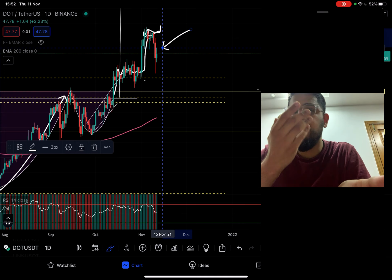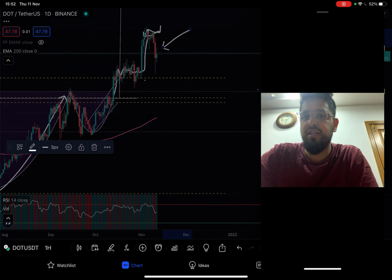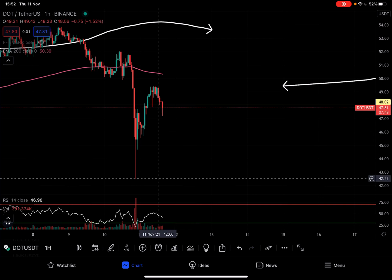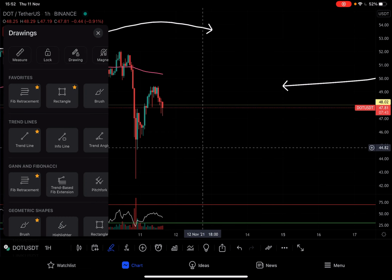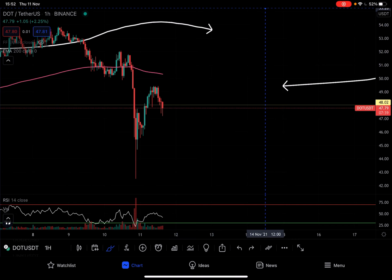We wicked really low, we've brought that back up, and now we need to see what's going to happen next with DOT, because what we can see here on the hourly is we managed to pick up some really important support on the wick here at $42, and we're now fighting at this support level of 48.02, which is this yellow line. So we really need to build some support here, bounce off and head higher to the upside on DOT in the near term.